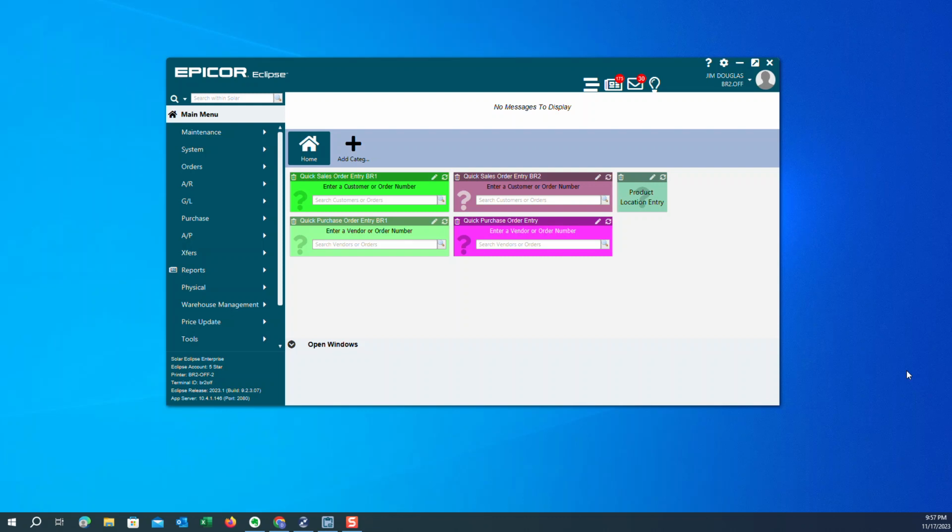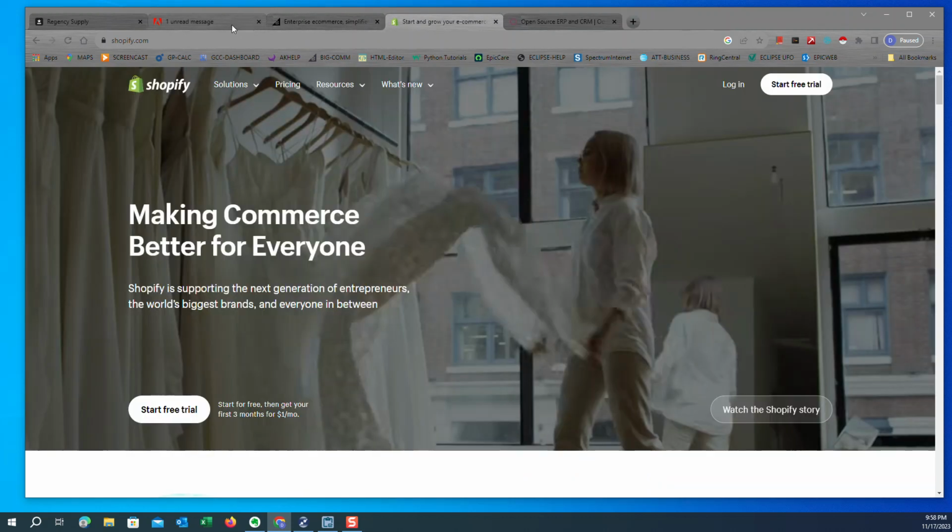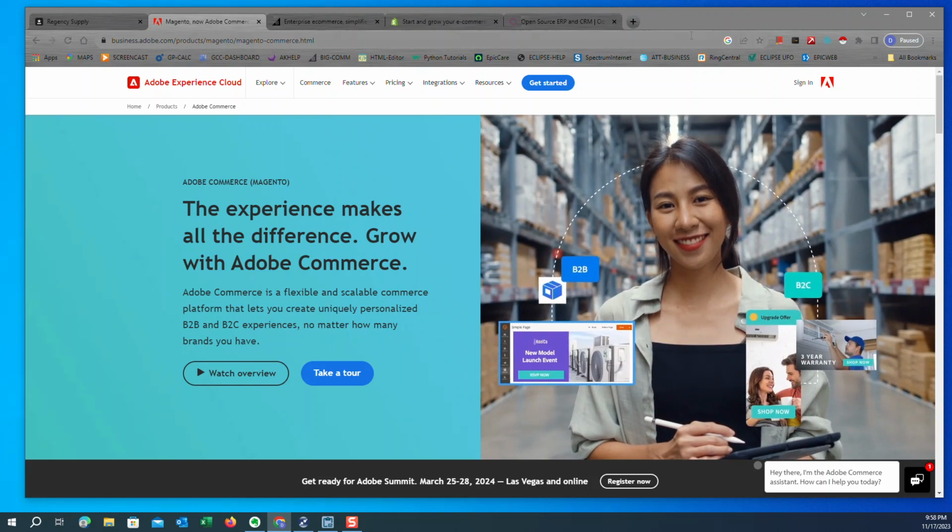Now, Epicor does have a companion product which they call the Epicor Commerce Connector, which they sell. They're very, very proud of that, so it's very expensive. And it is supposed to allow you to bolt onto a web e-commerce front end. Namely, it only supports one, as of the last I knew, which is a product called Magento, which is currently owned by Adobe.